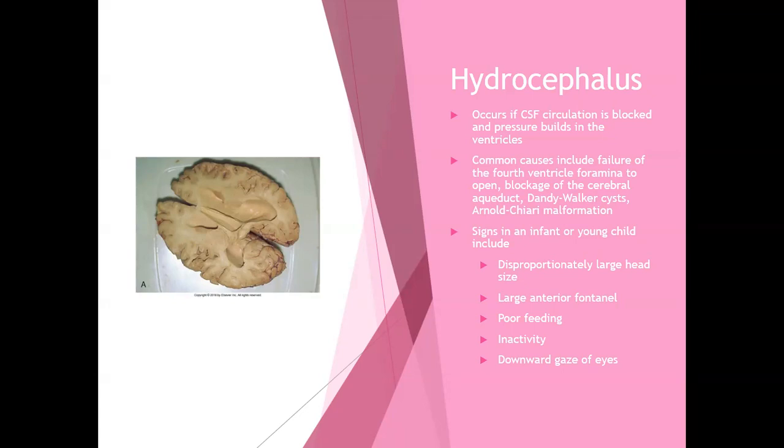Common causes include the failure of the fourth ventricle foramina to open, so the fluid can't get out of the fourth ventricle into the rest of the CSF system. A blockage of the cerebral aqueduct, which is that little narrow passage. Dandy Walker cysts, which is a particular kind of CNS cyst, and an Arnold-Chiari malformation where the brainstem is coming out from the foramen magnum, and so you get pressure on the cranial nerves, and obviously pressure on the ventricles.